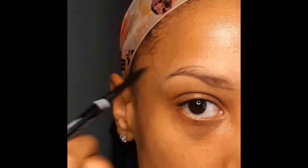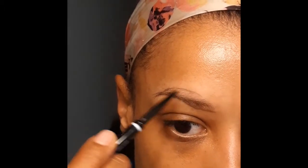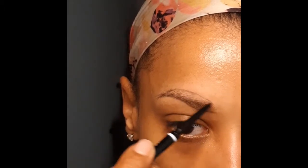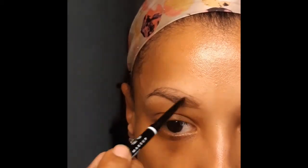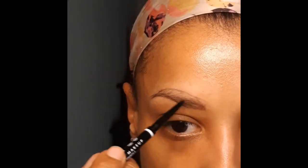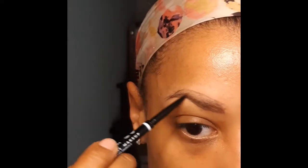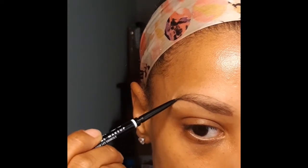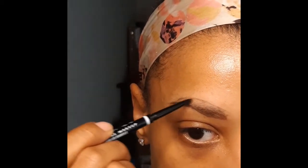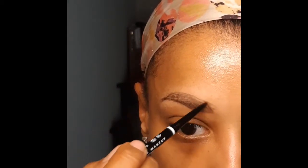As you can see, I'm kind of just drawing it in. I'm probably gonna wipe most of this off after I hit it with concealer, of course. And I'm just gonna go in like this with the pencil, filling it in a little bit. It doesn't have to be perfect because we're gonna go in probably with some powder and darken it up a little bit.